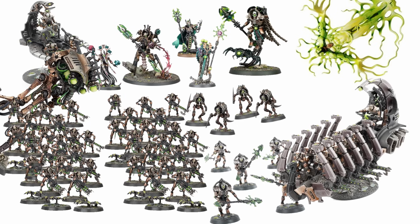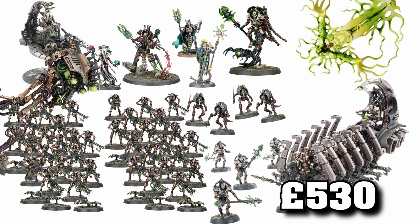So I did the thing that made them a little bit cheaper when buying it all. This army is £530 from GW, which then we knock off the 20% that we're talking about from other retailers. It's £424. Slightly dearer than Eldar, but considerably cheaper than both Chaos Space Marines and Space Marines.